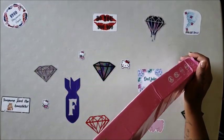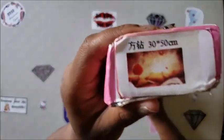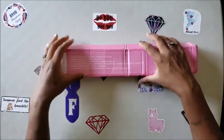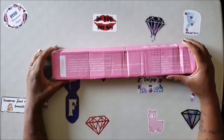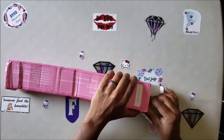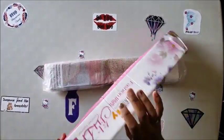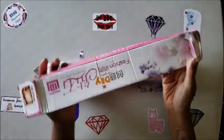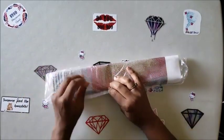It's a 30 by 50 square that I ordered, and I'm not sure if you will be able to see it, but yeah, you can see it. As you can see, the box is banged up, which is never a good sign. All right, let's cross our fingers. Ooh, maybe this one might turn out a little bit better. So that came in this little crinkled up box. You don't care about no box. So let's see.